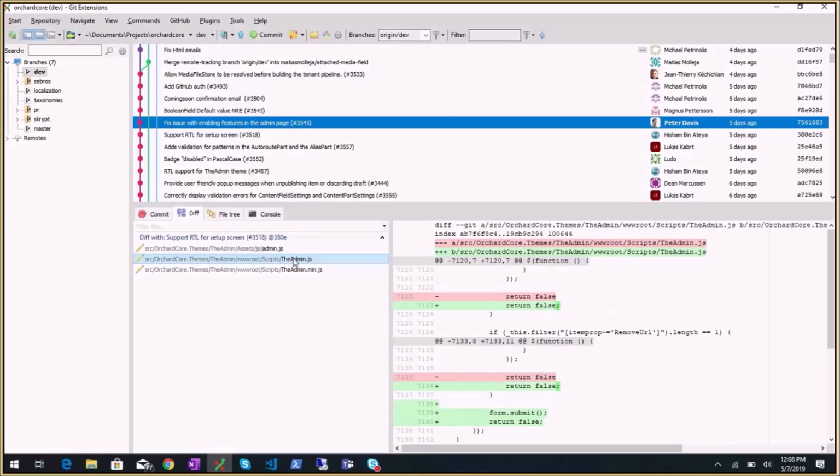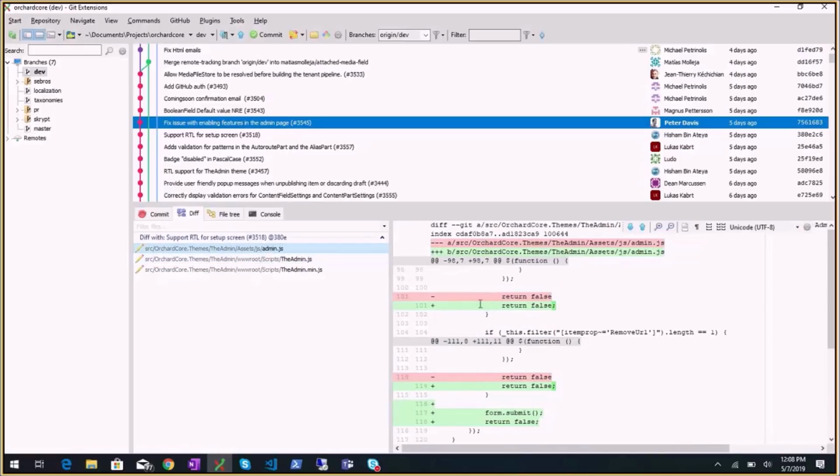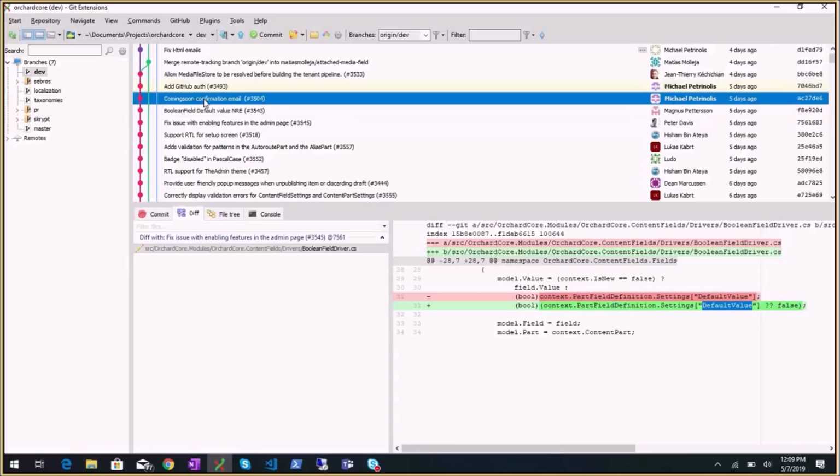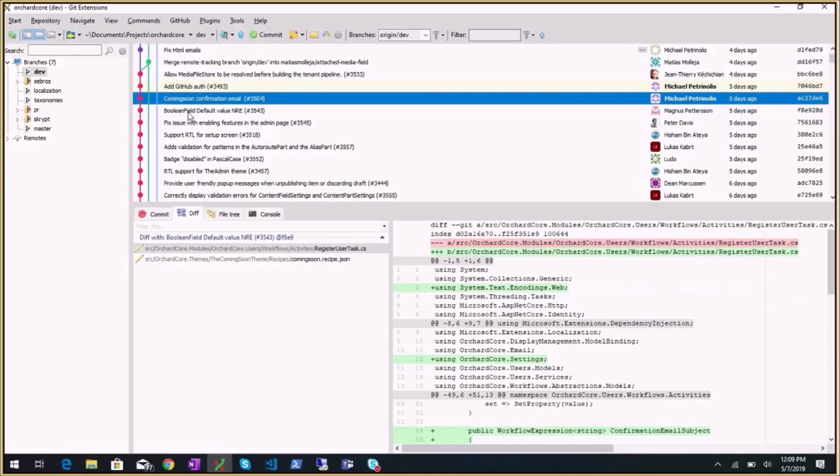What was it? A bug. So that's fixed. BooleanField default value, no reference exception. If it was not set, then you would have a reference exception, a reaction to his PR from last week that we saw, I think, already. You can have a default value for Boolean fields now. A default value for the Boolean field editor. ComingSoon confirmation email, which was broken, so now it's fixed.